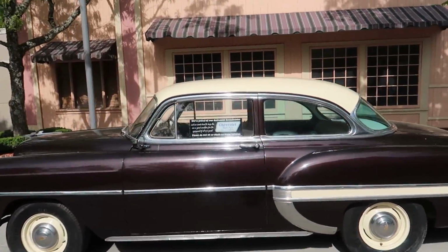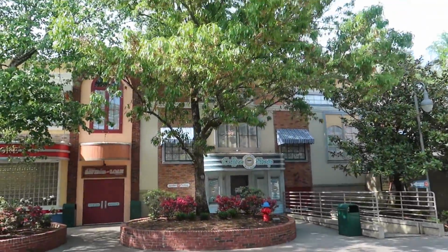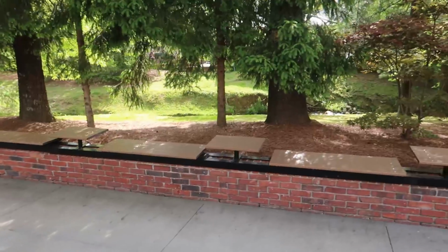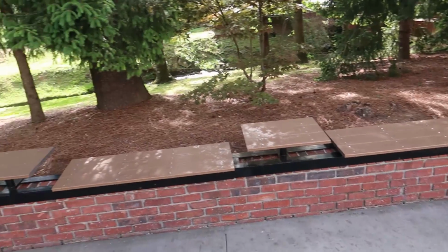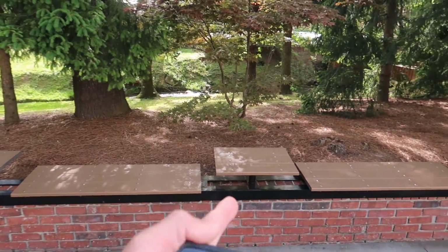Ooh, a '53 Chevy Bel Air. Cass Walker's Blue Band Coffee Shop. Sevierville Savings and Loan, Easy Way, Five and Dime. I know that this is a small thing, but this is brilliant. They're little bench seats on the little brick wall, because people would probably just pull up here and sit on the brick wall. So they added actual benches and little tables.